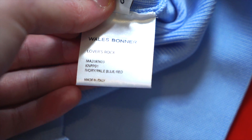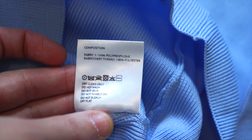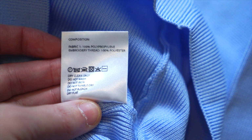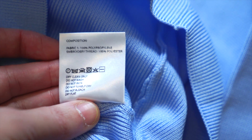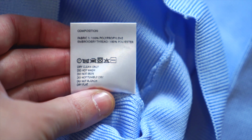Same with the colorway. And at the very bottom, made in Italy. Again, always a good sign, shows high quality. And then on the other side of the fold, you get the composition. So this one is polypropylene, and the embroidery is polyester. Very interesting. I don't know if I have anything else that's polypropylene. And then you get some symbols and your washing instructions, all left justified, all English, all caps.